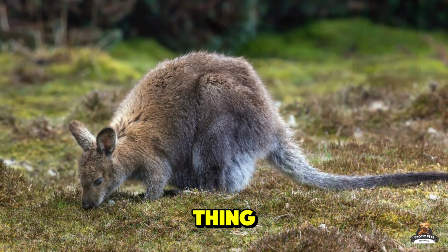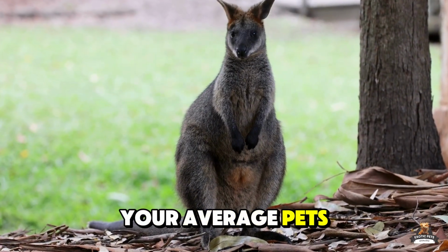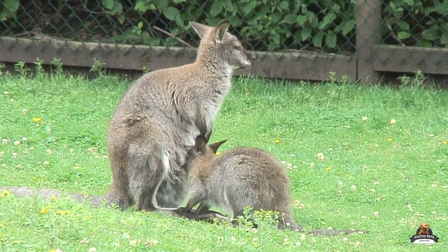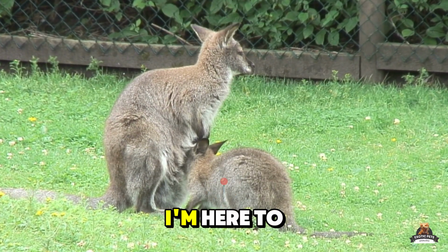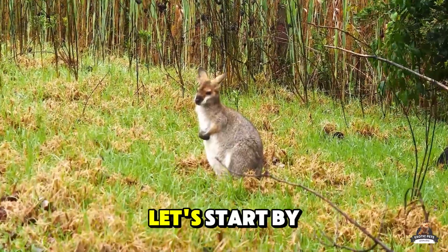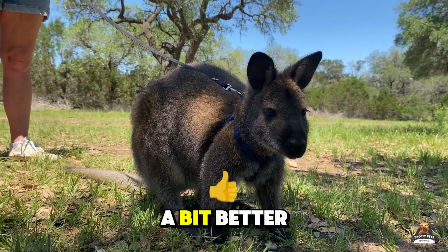But here's the thing, Bennett's wallabies aren't your average pets, and truth be told, they're not really recommended as pets at all. But if you've already got one, don't worry. I'm here to guide you on how to give your wallaby the best life possible. Let's start by getting to know your new buddy a bit better.